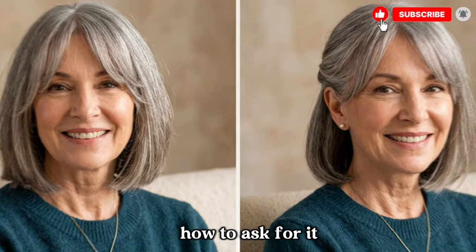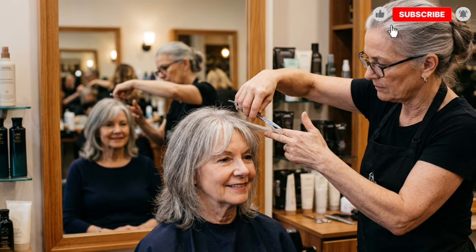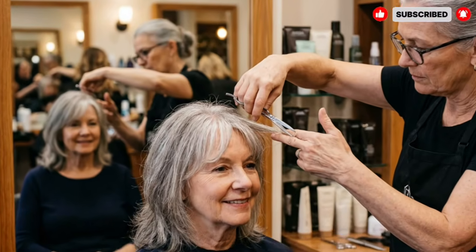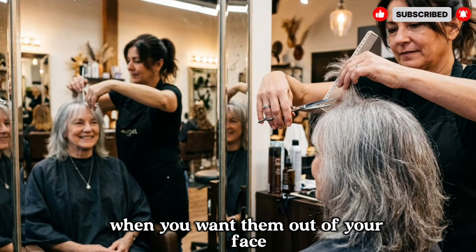How to ask for it: tell your stylist you want a bob with soft curtain bangs parted in the middle. Ask for the bangs to be cut very lightly and wispy rather than heavy and blunt. Ask them to be long enough to tuck behind the ear when you want them out of your face.